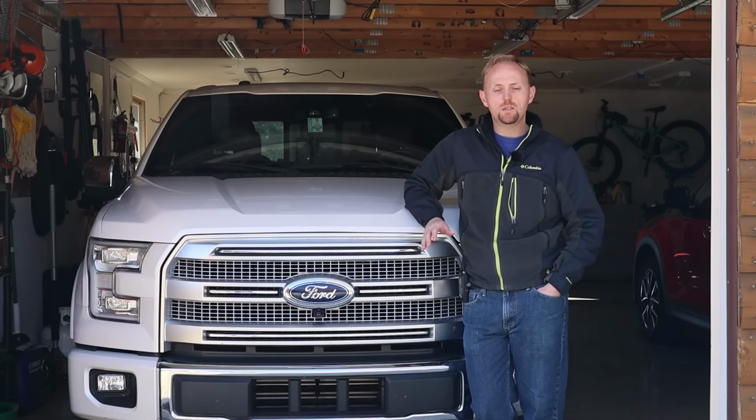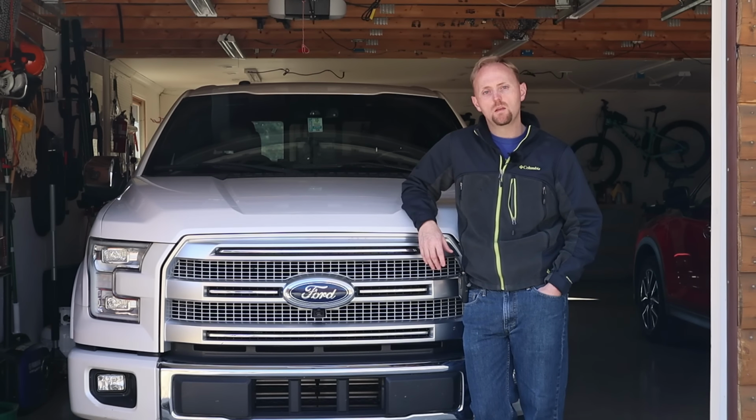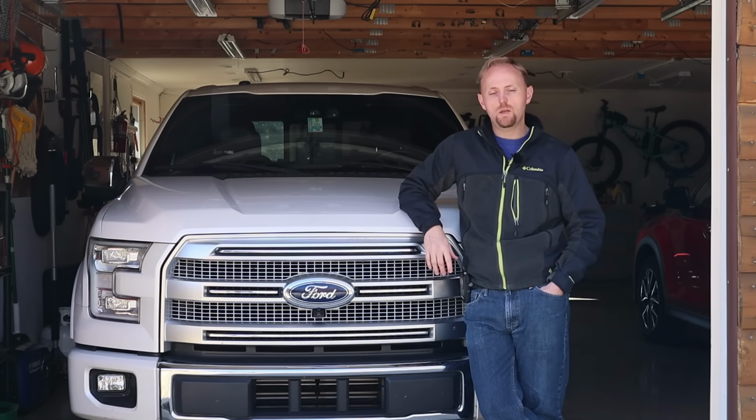After the 2.7, technically in terms of power and torque, you've got the 5-liter V8. The 5-liter V8, sometimes called the Coyote V8, is a very popular choice for the F-150. Ford also uses it in the Mustang. A lot of people know it from the Mustang, and it's certainly a great engine for that car. After the 5-liter V8, you go up to the 3.5 EcoBoost. The 3.5 EcoBoost is one of the best sellers in the F-150. In this generation of truck, it made quite a bit of power, though they've increased it for 2021.